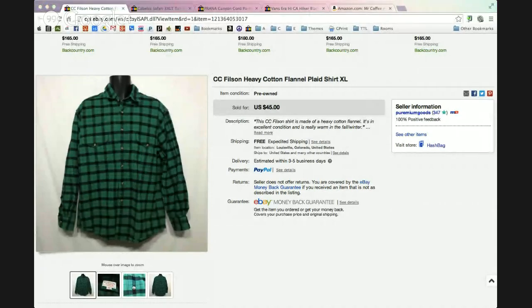The first one here is, can you see the whole screen, Kevin? Yeah, you're perfect. Okay. So the first one is C.C. Filson. It's similar to Patagonia and Columbia, I guess, but it's a lot of really nice, heavy-duty outdoor clothing. I don't think they make too much equipment. I've never found any equipment. On their website, it's geared more towards the guy who's going to drive the BMW to the mountains and go skiing on his $1,400 pair of skis. It's really expensive stuff.